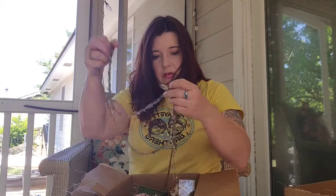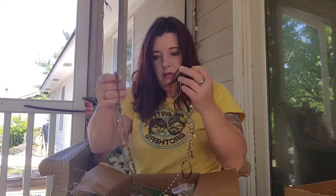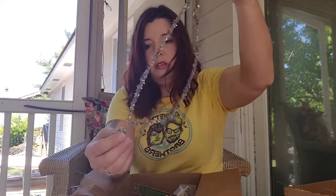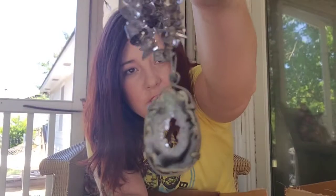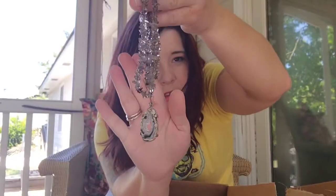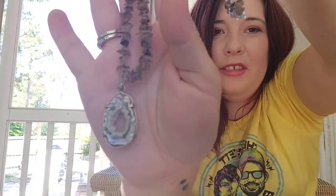Alright, let's see if we can get this thing out. So this is kind of nice. It's like a natural stone. It'll stop moving and focus. Oh, that's really pretty. Like a geode. It's really pretty. It won't focus. Come on, camera. Well, y'all get the idea.